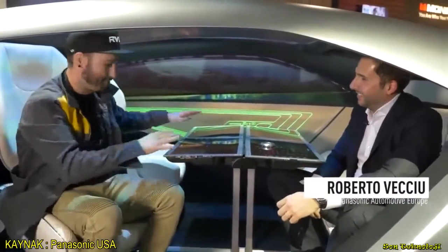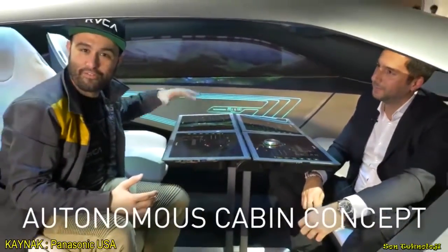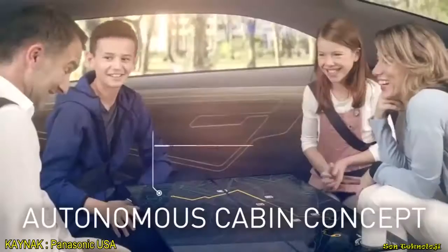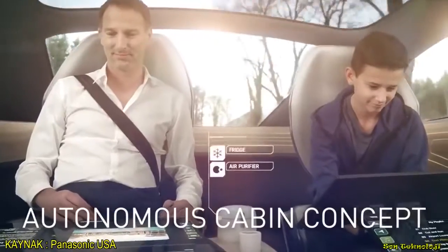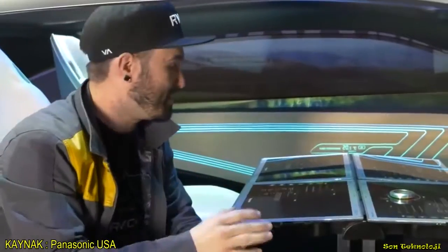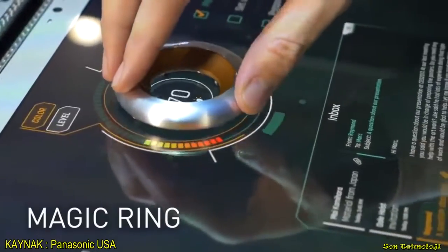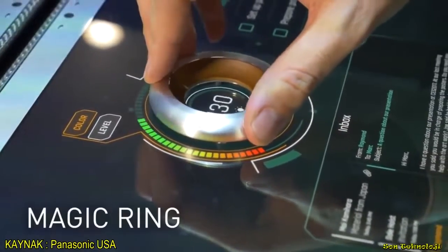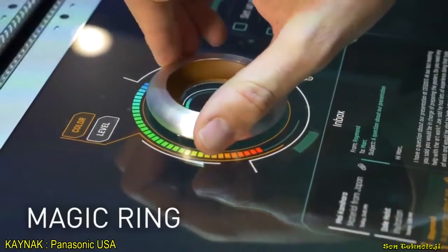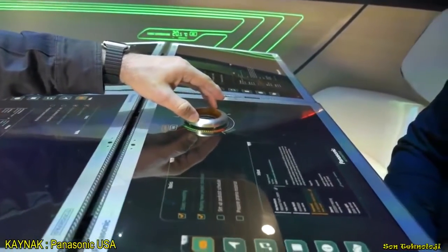There's some pretty cool stuff happening right in front of me right now. Everybody in my family can have their own 4K tablet right here, and we can do our own thing in peace while the car takes us wherever it's going to go. It's pretty amazing. This is what we call the Magic Ring. It's configurable. We can move it around and we can change the color of the display in the back on the door panel, as you see here.